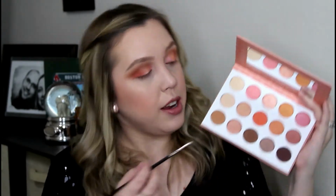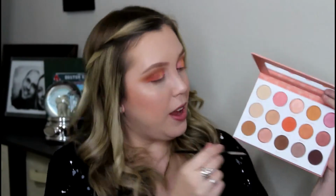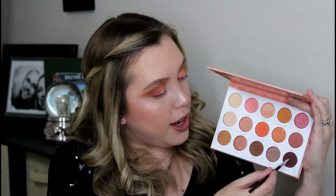Now I'm just going to blend out the edges of that shade that I tapped in the middle, and then we'll work on the lower lash line. And for the lower lash line, I think I'm going to combine the shades Organic and Fruity here and just run them right under the lash line and try to keep it thinner because I have a habit of going heavy-handed and looking like a raccoon. So we're just going to take a little bit and try to keep it just on the lower lash line and not go all kinds of other places.